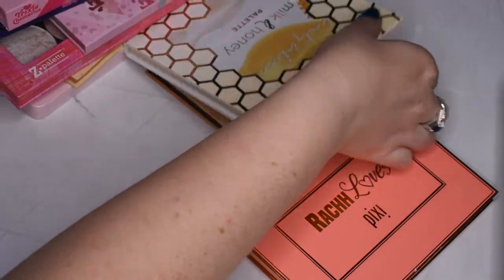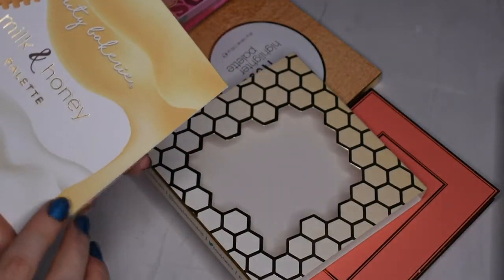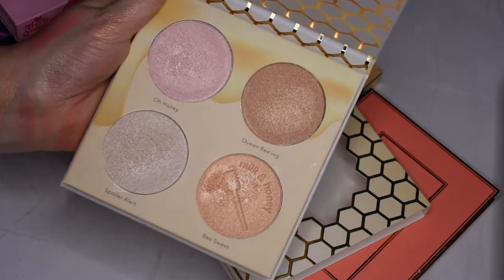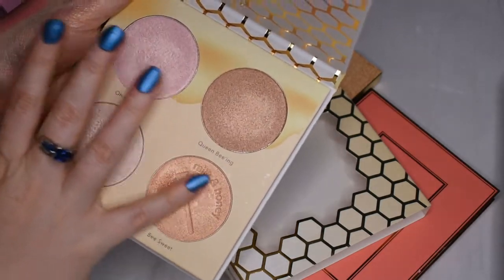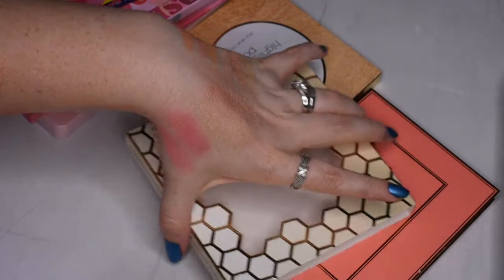This is the other Beauty Bakery palette that I have, which is the Milk and Honey palette. I love, love the packaging for this. And then the actual highlighters are very pretty as well. I definitely want to keep this one and keep using it. I know it doesn't look like I've used it at all, but I have actually, and these highlighters are ridiculously stunning. Like, hello. So, so pretty. Definitely keeping it.